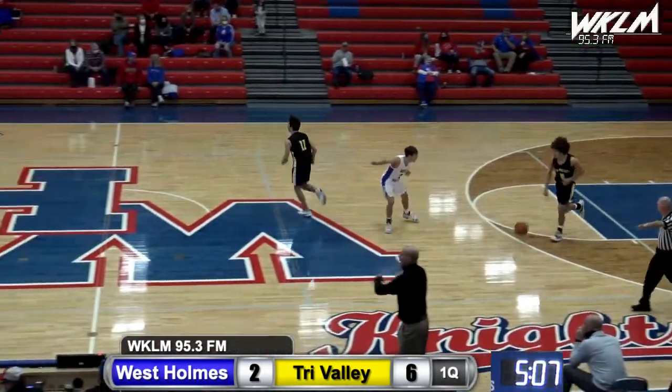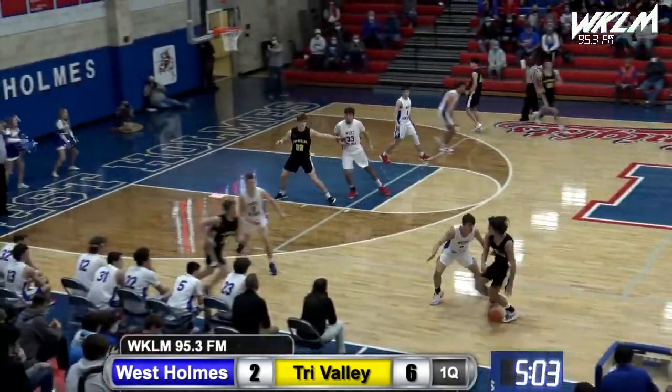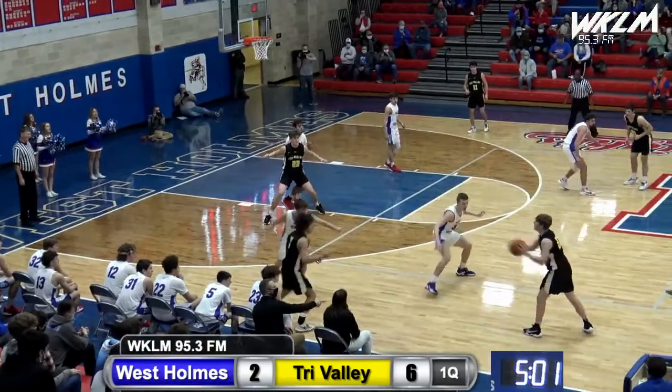Scotties basketball up 6-2. Here's Ty Smith, the junior point guard, across the timeline. Dribbles to the left wing and gets it to Schrock. Hands it off down to Luke Lyle.